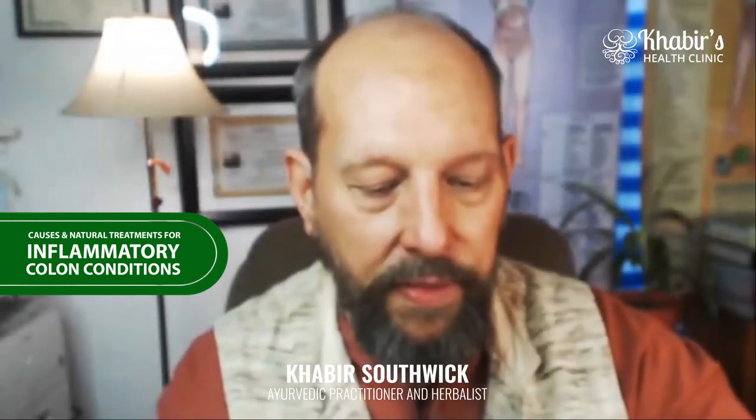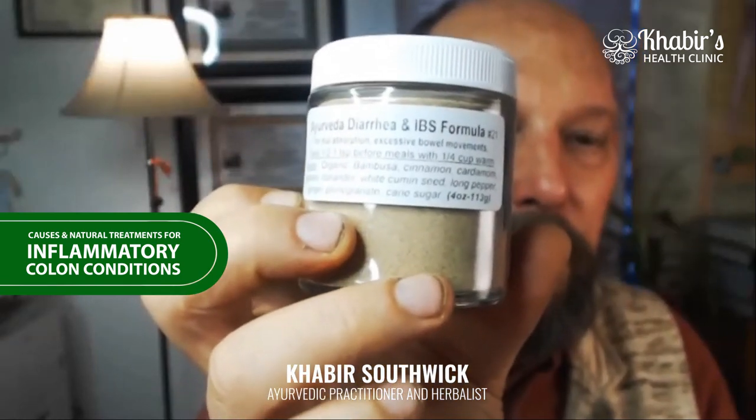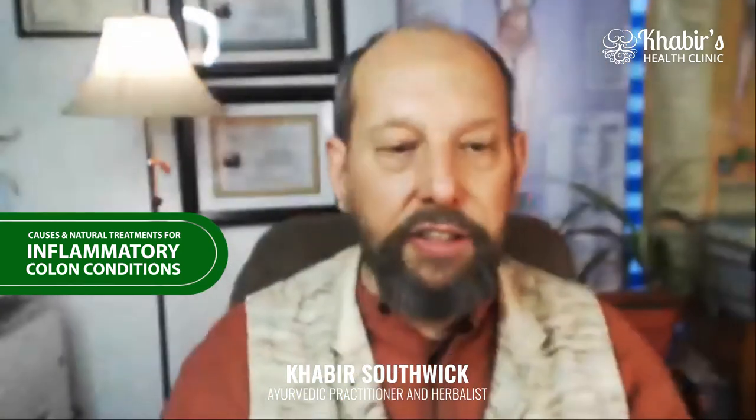Just like in the IBS formula, we're using Arjuna to help heal the tissue. This formula is really quite special in that it's improving the digestion, reducing the loose stools, and starting to allow the tissue to heal. This is called Dadimastika Churna. That's the name of it.